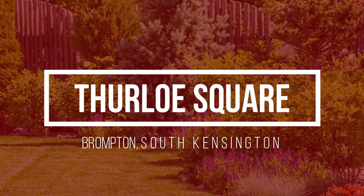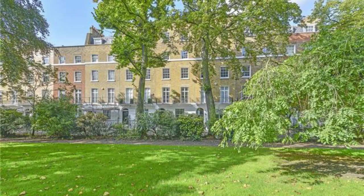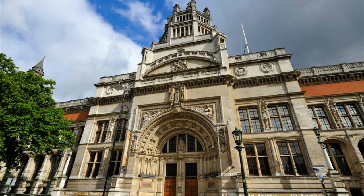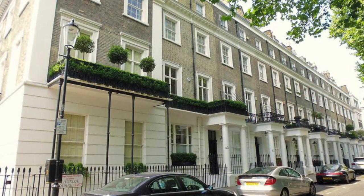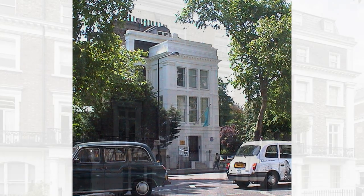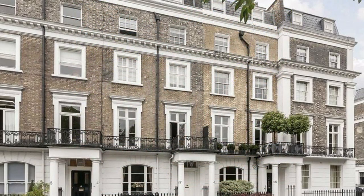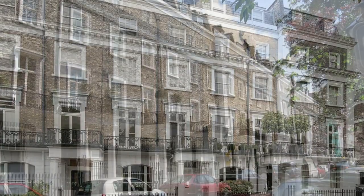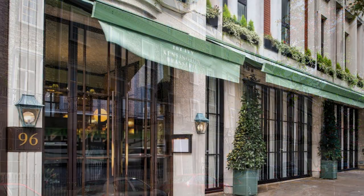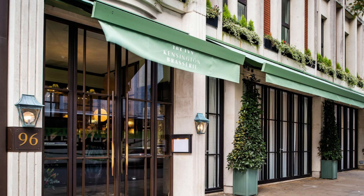Continuing on the list is Thurlow Square in South Kensington. This gated park is not only dog-friendly, but also has a children's playground. I love it because it's near my favorite museum, which is the V&A Museum, with its famous director Sir Henry Cole living along the square until his death in 1892. His former home is now the Kazakhstan Embassy. Homes average £3.8 million, but for that price you not only have the V&A Museum nearby, but you're also in the heart of South Kensington with its French community, other world-class museums, and too many Michelin-starred restaurants to count.